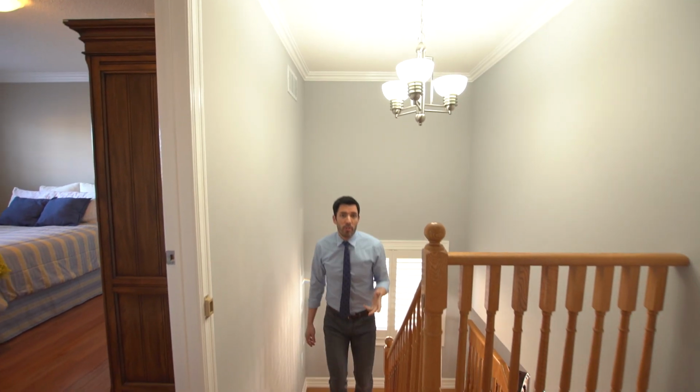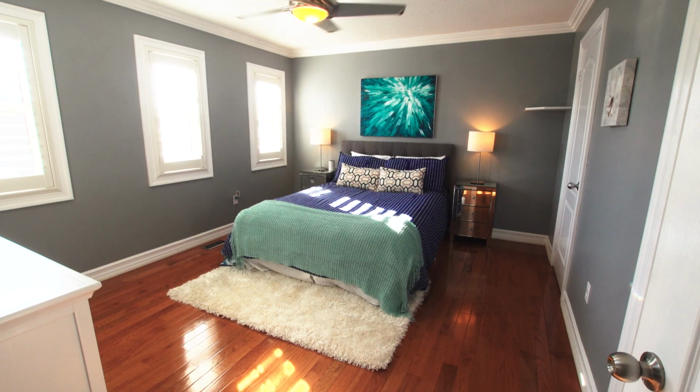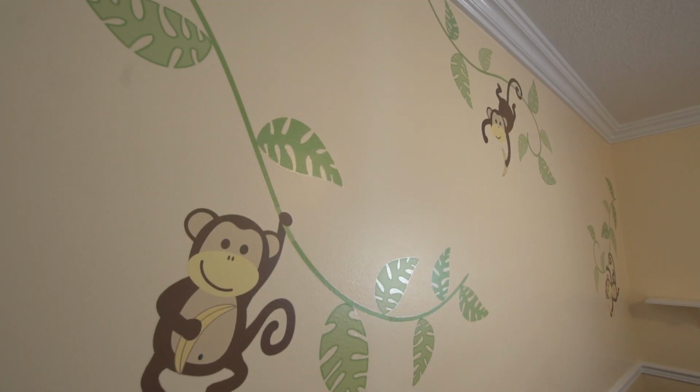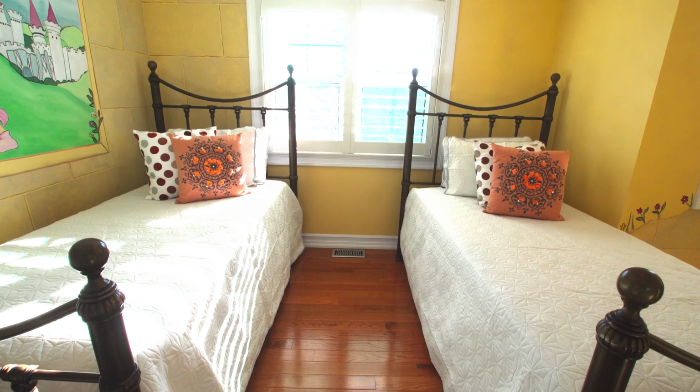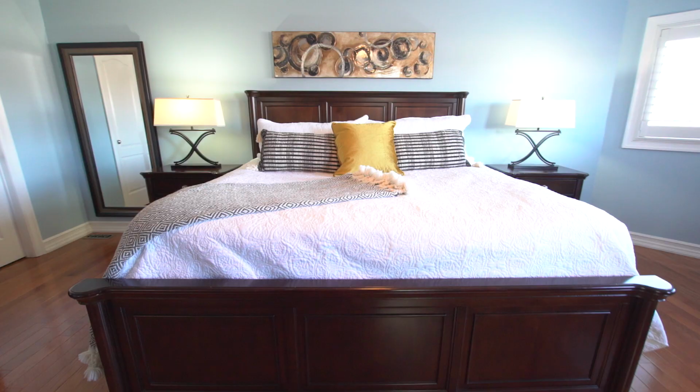So this house was built in the 80s, but it has a lot of space. 5 bedrooms on this level. Every room is so spotless. Soft colors on the walls, nothing's too in your face, but you still have a bit of the personality of the kids in each of those rooms. And then you have this nice, big, spacious master bedroom. You have a walk-in closet.